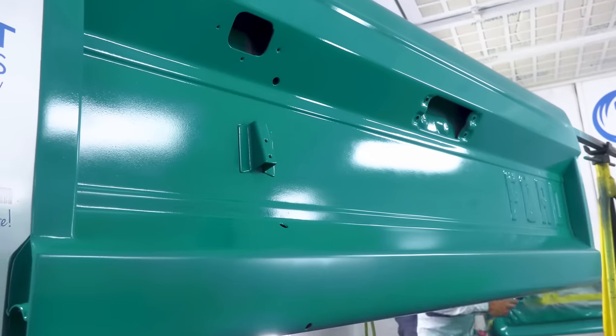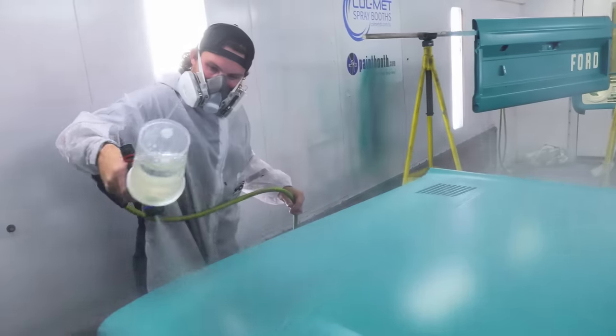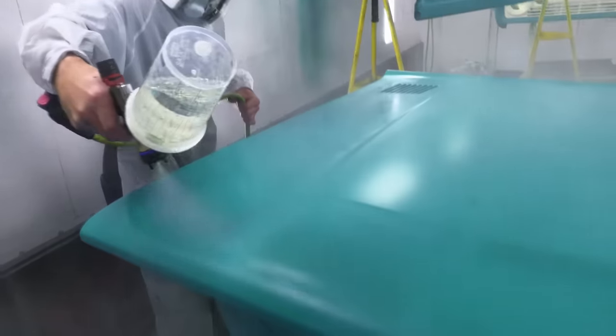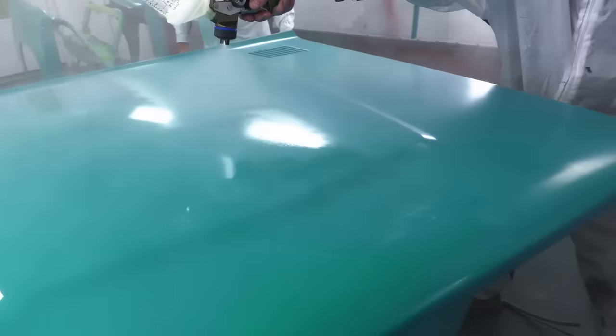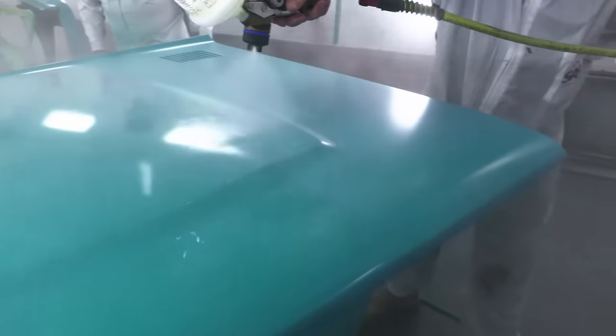That Sata 5500X is really throwing a big fan and laying that color down nice. It's gonna look good. Well, I was able to persuade Chris to let me take the reins for the final coats of clear, see if I can match his ability behind the gun.